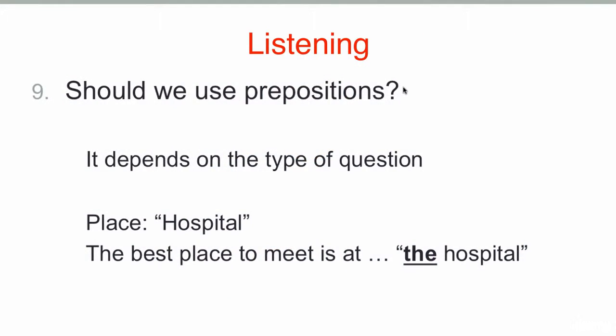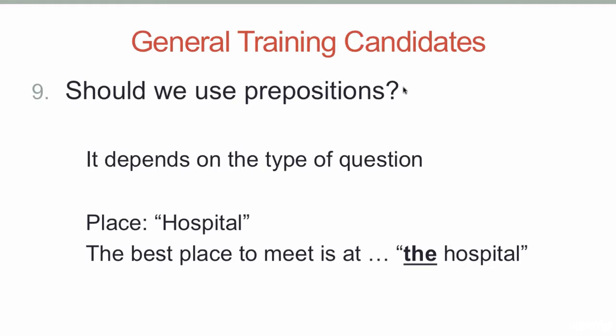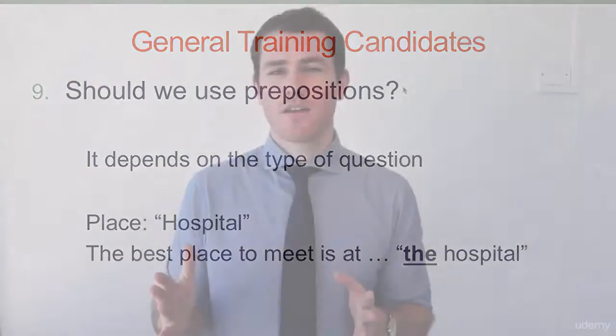Number 9, a lot of people ask me, Patrick, do we need to use prepositions? The answer is, it depends. If the question is, where is the place that people who are sick go, then the answer is simply hospital. But if the question is, where was the best place to meet at, then the answer would be the hospital. So it depends on the situation. You need to be very familiar with this.